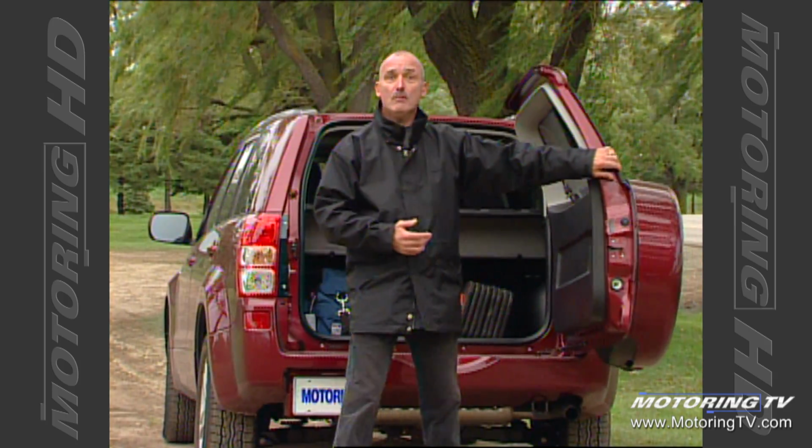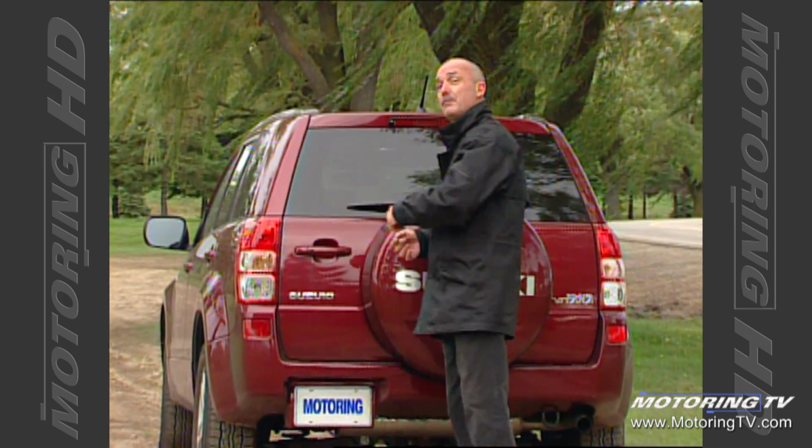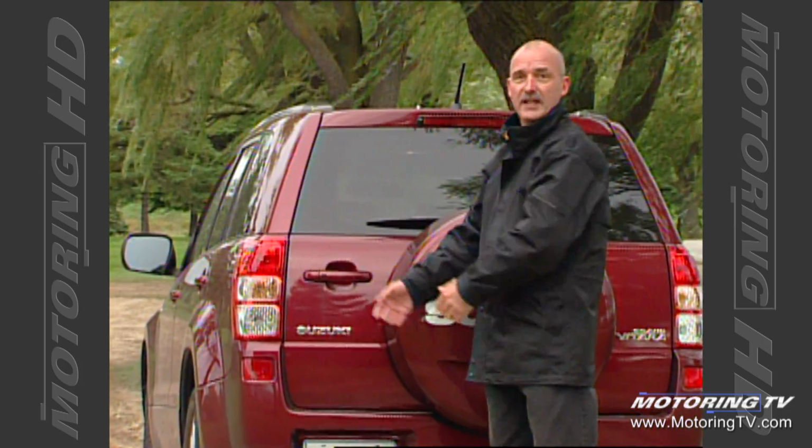You know, Suzuki, get with the program. This door should be hinged on this side of the vehicle.